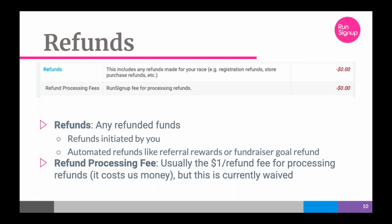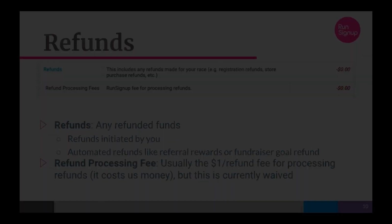We decided as a company we wanted to support our race directors who are going through the financial pain of having to push money back to the customer and eat that refund fee. So that is at this point zero, but in previous races it may not have been.